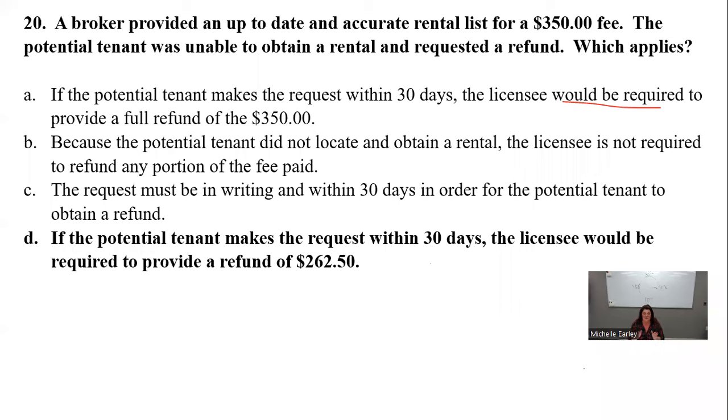If the answer is yes, you're giving a refund back. And then look to see, is there a mistake or no? And you're definitely going to see it.